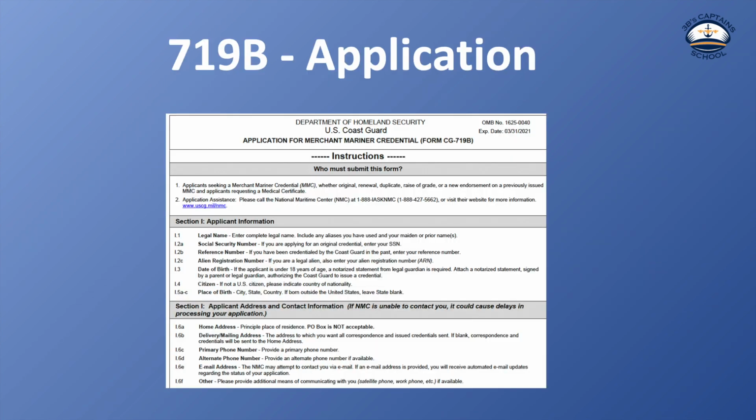All right, so first form, the application. This is just a screenshot of the top of the form. The first 2 pages of this form is instructions for how to fill it out. If you just follow along with my red arrow here: section 1, and I'll show you in a second, this is 1.1, 1.2, 1.2b, 1.2c. It just tells you exactly what information they're looking for in each of those blocks.